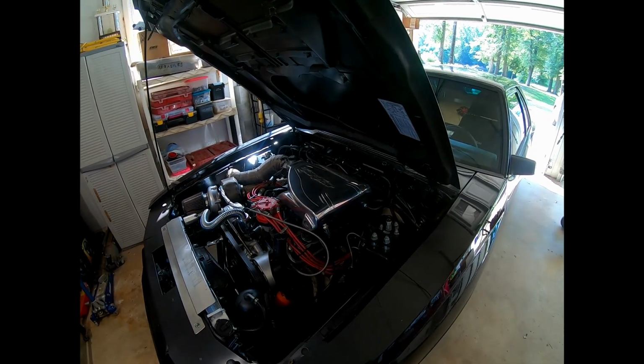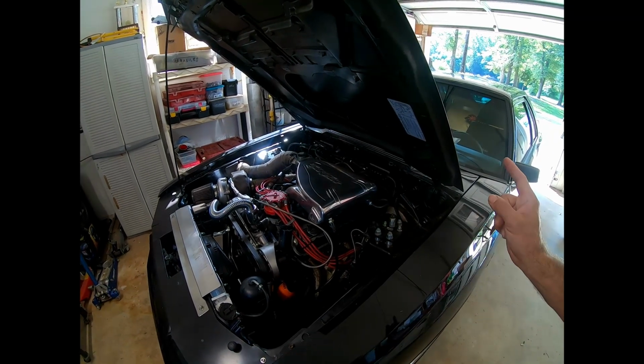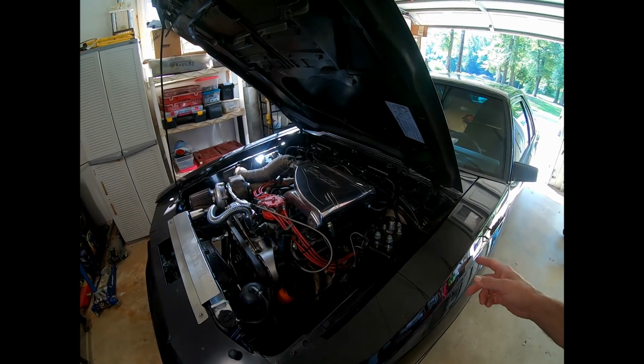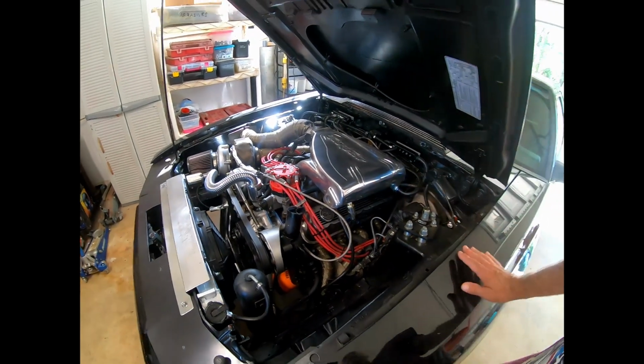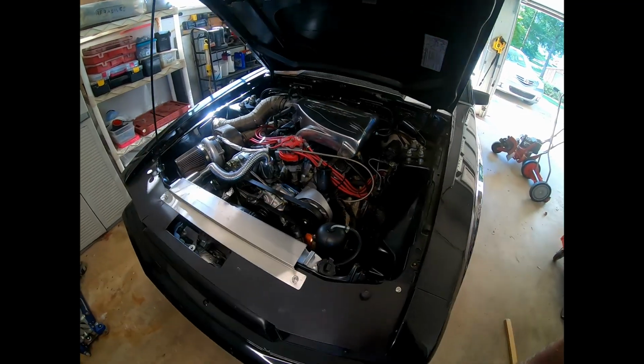So anyway, that's what I'm going to do. I'm going to back it out, do a quick run with it the way it is right now, log some data, and then shut it down, close off this port right here, and run a back-to-back test, and that should tell me once and for all whether it's related to the vacuum system.